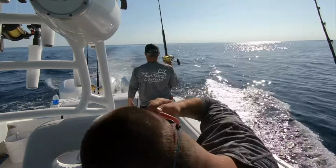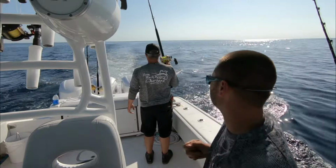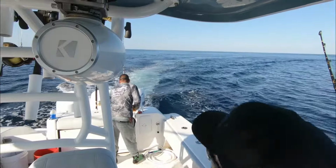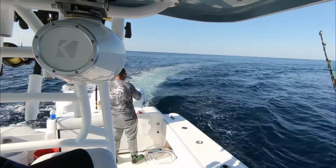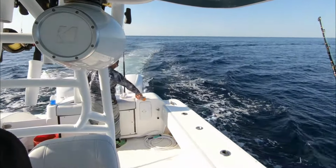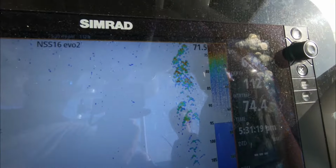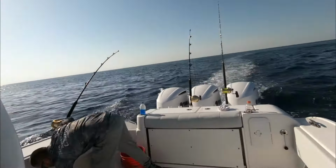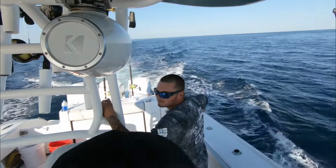Well, that right there looks deadly, boy. I love that lure. They got some bigger ones. Gotta find that school again. This is a big lead. Okay, here we go. Yeah, we're marking some fish, boy. Where's the strike? Oh, here we go. All kinds of bait right there, boy.